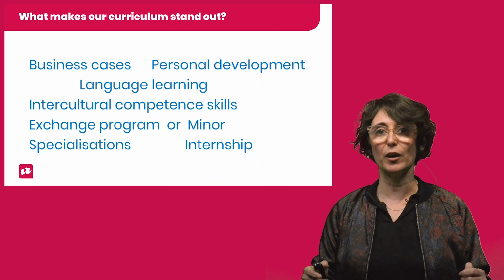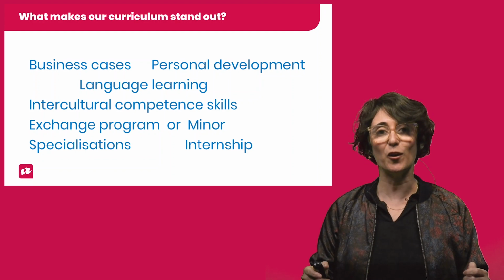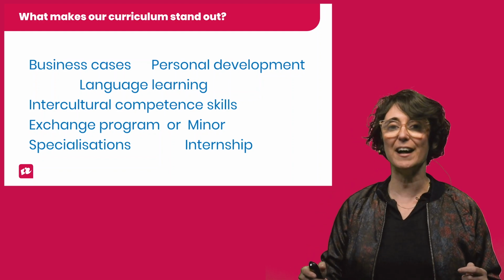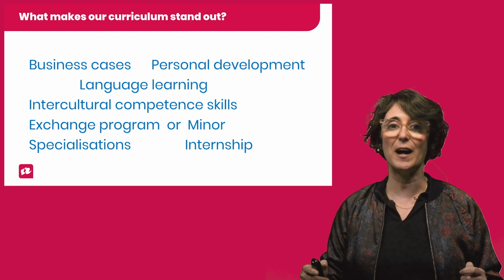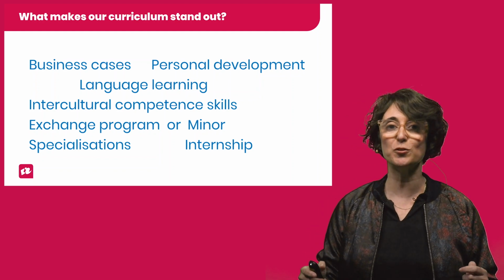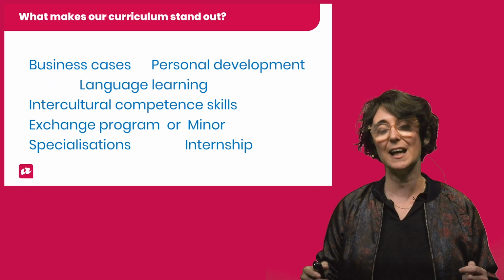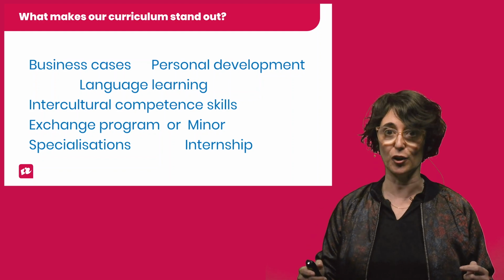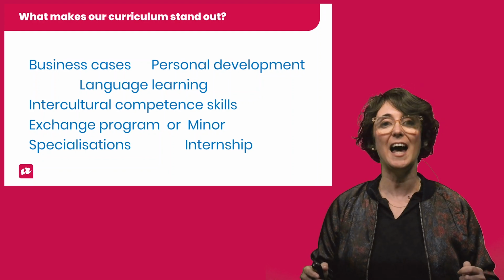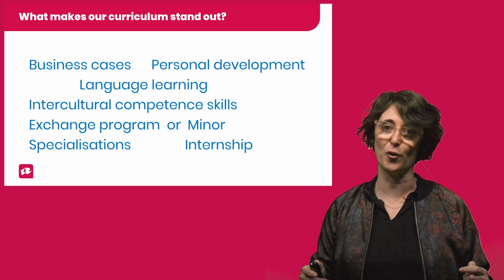And what makes our curriculum stand out? Our students tell us that they like the combination of business cases, personal development subjects, the fact that you are learning a language, that you are developing many intercultural competencies, also that you have the option to go 1 semester abroad to a partner university or to stay in the Netherlands following a minor of your liking, the fact that you follow a specialization in year 2, and also that you will complete an internship at a company in the Netherlands or abroad.